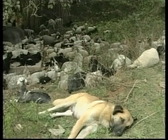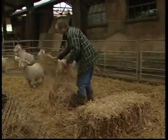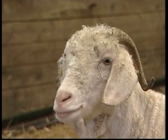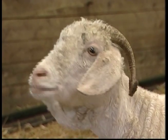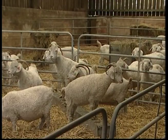A female goat is a doe, a male goat is a buck, a baby goat is a kid. Zeek, male goats have beards that grow longer as they get older. Female goats sometimes grow beards too, but they're not as noticeable.